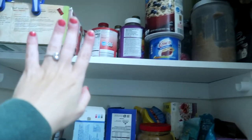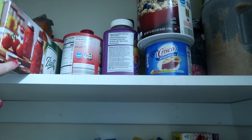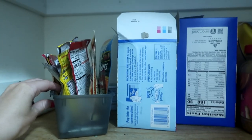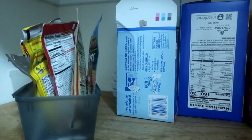So all the way up top is where we keep all of our baking. Like I said, we make pretty much everything from scratch. So pretty much everything you would ever need to make anything, we keep on hand up here. This is where I keep those instant seasoning packets for different things. We have like fried rice, meatloaf seasonings, chili seasonings.